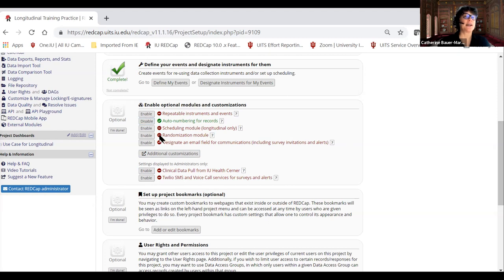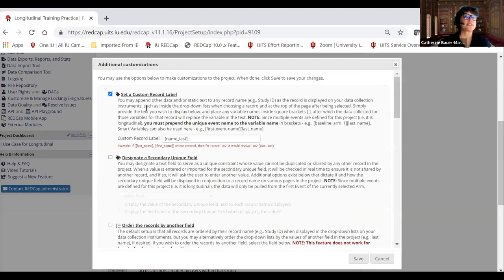So I'm going to go ahead and not do anything with these up at the top, 1, 2, 3, 4, 5, but I'm going to pop into additional customizations and I'm going to see the set a custom record label option. And I'm going to put the last name because it's easier for me to follow in the dashboard if I have the last name. So this is not going to be exported when you have data, but it's more for people that are working in the project. So I want to know the last name.